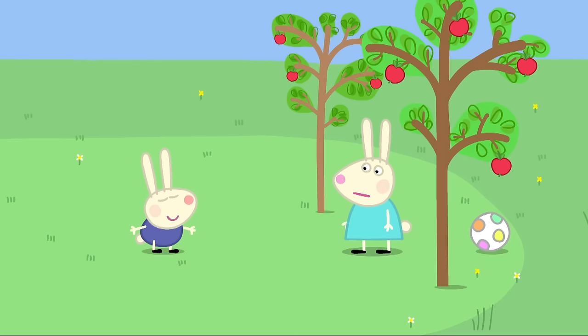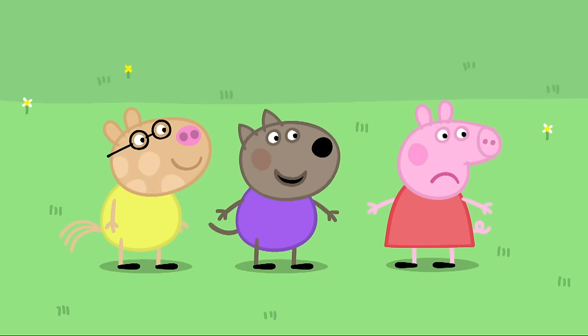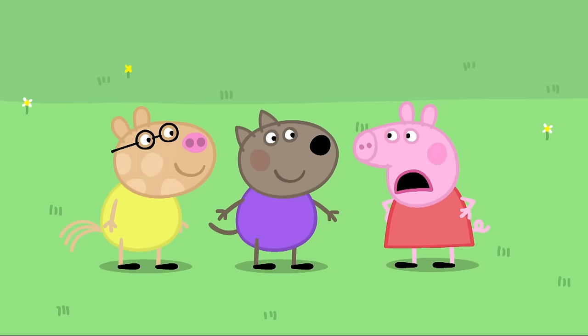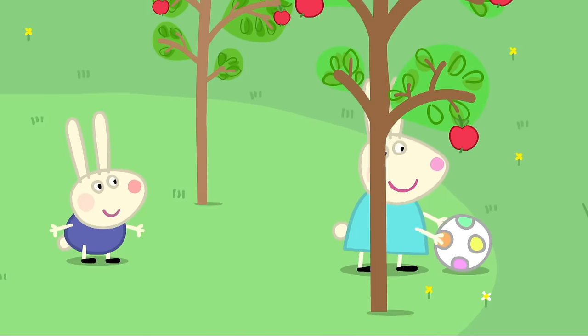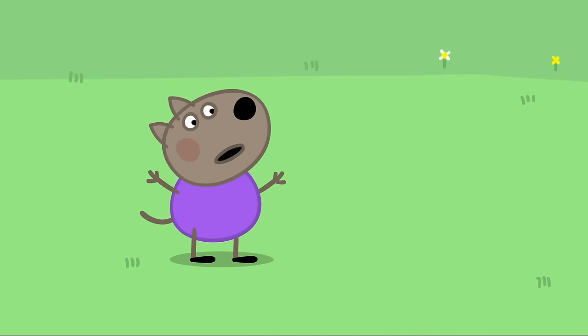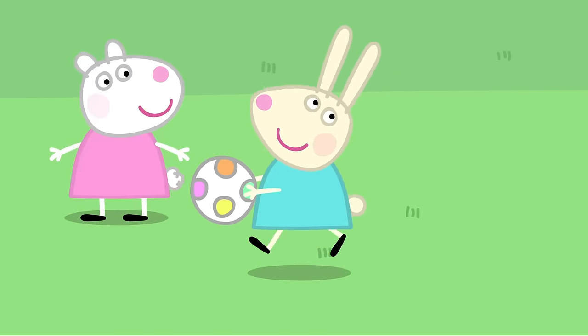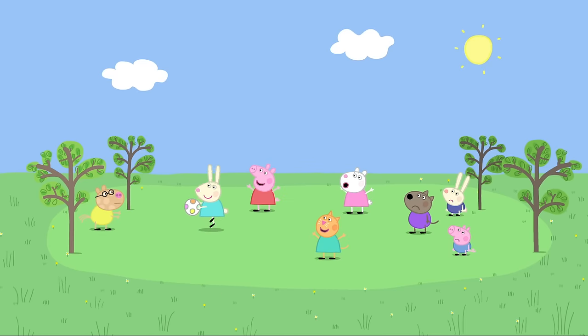Goal! Richard Rabbit has scored a goal. The boys are winning. That's not fair. We weren't ready. Hey, that's cheating. You can't hold the ball. Yes, I can. I'm the goalkeeper. Go, Rebecca, go!